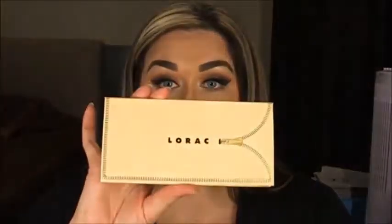If I can find Lorac Pro again somewhere, because I know it's not at Sephora anymore, but if I can find it, I will be buying another backup because this is so great. I love this palette, and it's so sleek and small. The next one that I want to show you guys is also Lorac, and that's the Unzipped palette.